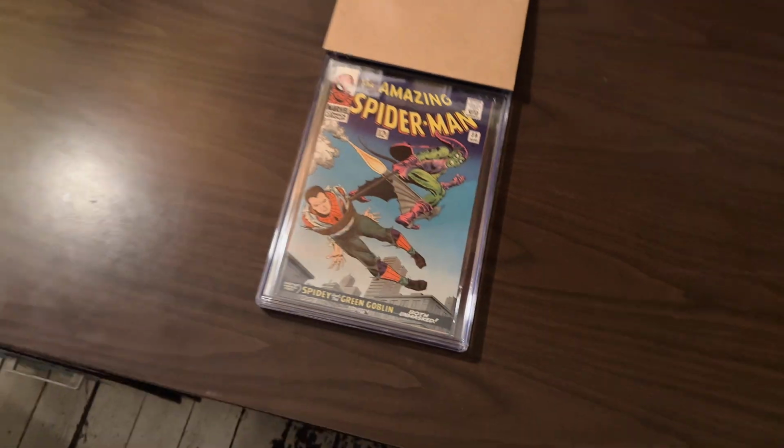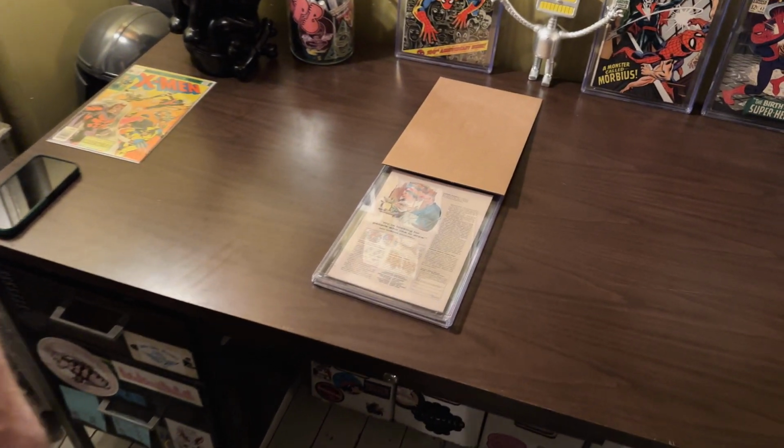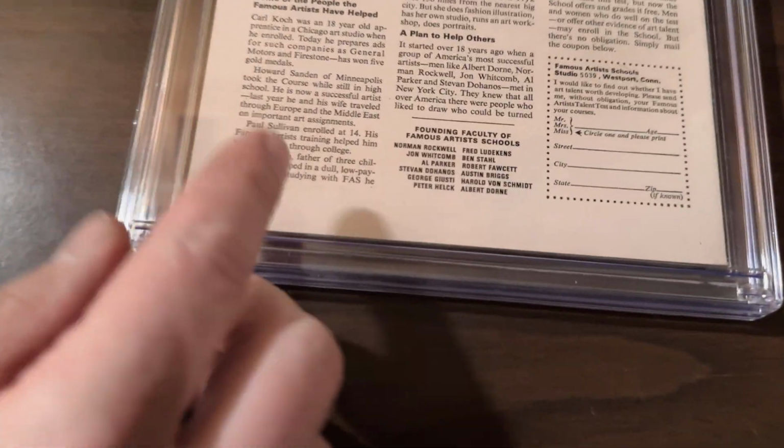We gotta see the back though. All right, Jason, do your magic. If this thing is a 9.0, I'll do a backflip. 9.0, that's a big book. It'd be a big book. Did you look? Do you know what it is? I know what it is. Jason knows what it is. He thinks I'm an idiot.